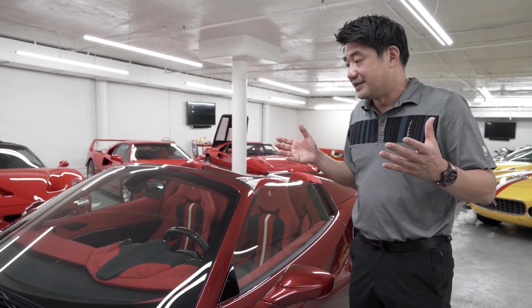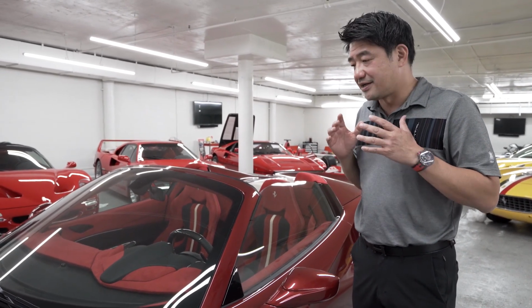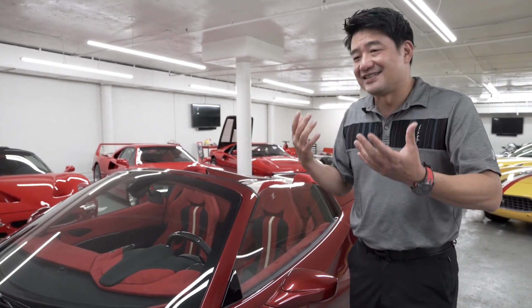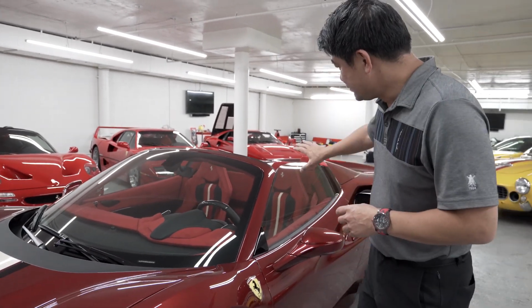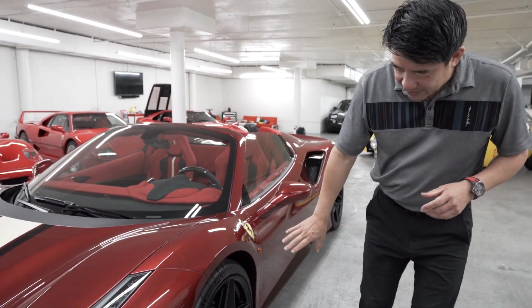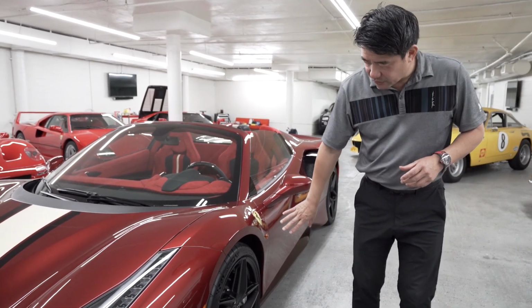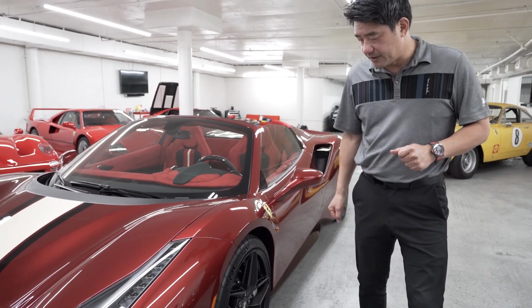So James Bush, the general manager of Ferrari Westlake, did help me with that, and I always appreciate some good ideas, because otherwise I start running out of ideas, and you don't have all the ideas all the time. The new seats, right? Here, nice matte black rims with the red carbon fiber cap.